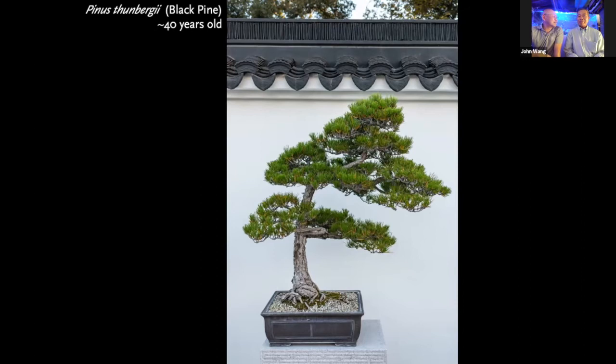Great. And then how do you decide on the pot that you're going to use for a particular tree? After he digs it out of the ground, because that's where he develops a good portion of the tree, then he decides based on the shape of the tree. It's very general, the answer.